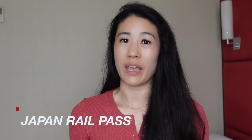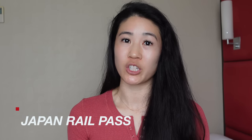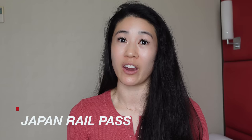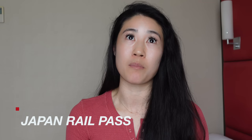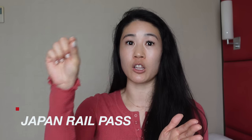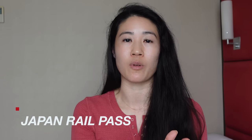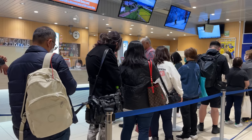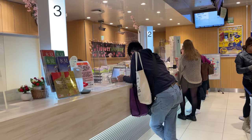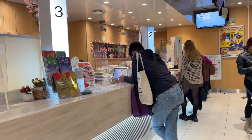Okay, once you have your JR Pass voucher, it's going to come with some information on where you can activate it. If you have it prior to your trip, I recommend just activating it at the airport right there. Now let's say you get there on a Monday, but you only want to use it for 7 days, and you're going to stay till the following Tuesday or Wednesday, right? Then what you could do is stand in line on Monday at the airport, tell them, I want to activate it from Wednesday for 7 days, okay? And then that is okay.